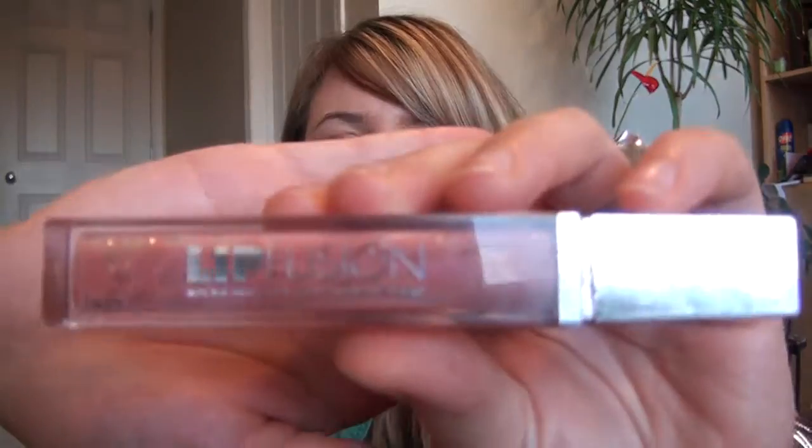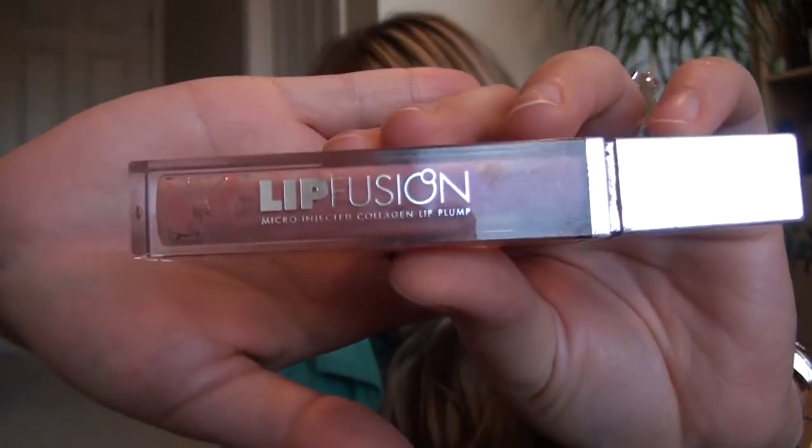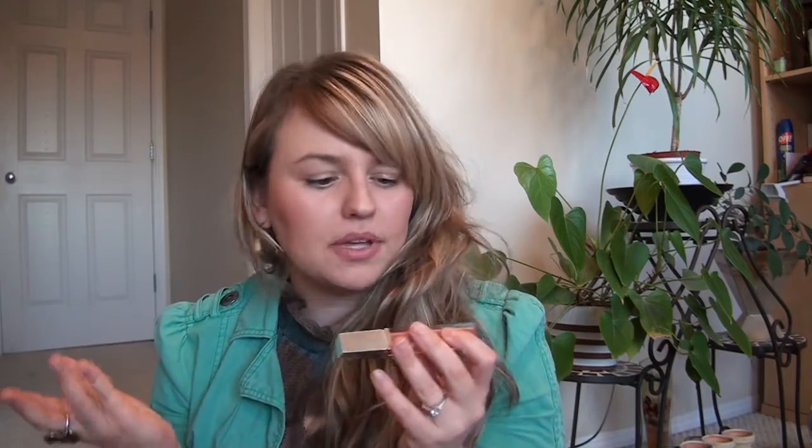Love it, love it. The other thing that I really liked is the Lip Fusion. And I'm done with this product. It looks like this. You probably all know about this product, but it's a lip plumper. I don't know how you say it. A collagen lip plump. So it has micro-injected collagen. So it makes your lips bigger, fuller, more luscious, more beautiful.